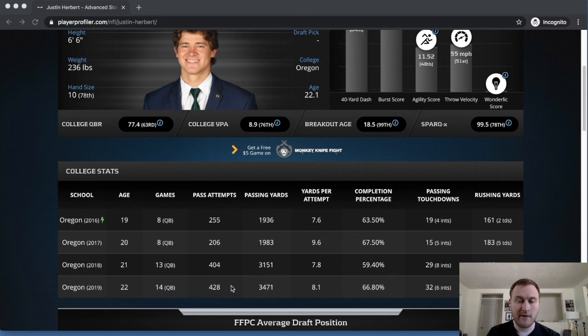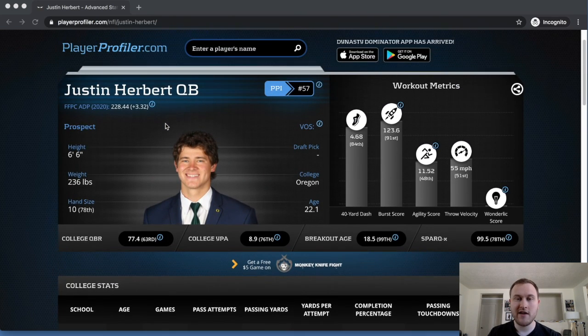Last year, 428 pass attempts, 3,471 yards, 8.1 yards per attempt, 66% completion percentage, and 32-6 touchdown interception ratio. Definitely an improvement there. College yards per attempt, 76th percentile, but only 63rd percentile college quarterback rating. Like I said, he makes some mistakes, no mistake about it, but is very talented.